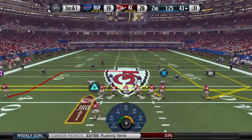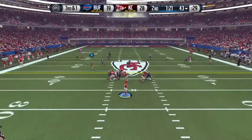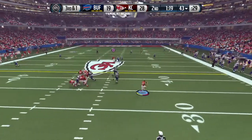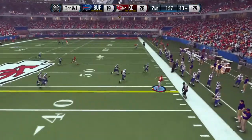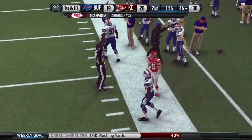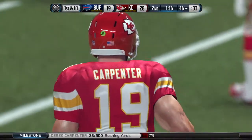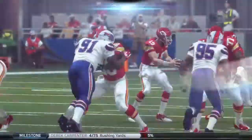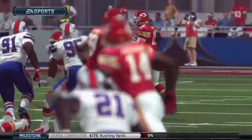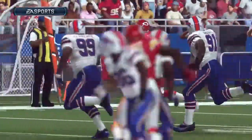The Bills defense now is going to go nickel. 3rd and 1. And he takes off. It's wide open. And that picks up 3. Nice job that time by the runner. Gets out of bounds after the play. You got under 2 minutes, and you need to stop the clock, so he gets it done.